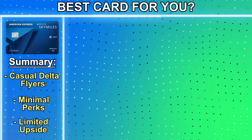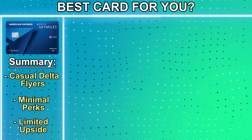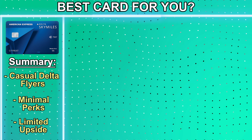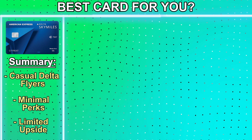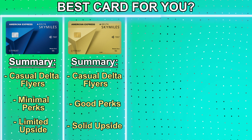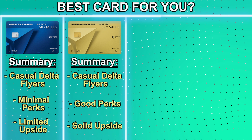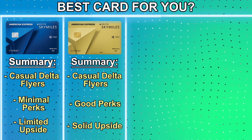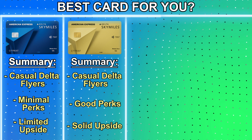The Delta SkyMiles Blue is the only no annual fee Delta card, which makes it best for casual travelers who want to earn SkyMiles without any cost. If you never check bags, don't care about perks, and just want to earn SkyMiles for free, the SkyMiles Blue is the one to go with. The Delta SkyMiles Gold is the sweet spot for a lot of Delta flyers. If you take just a couple of Delta flights per year, but still want free checked bags, priority boarding, and solid earning potential, the Gold card is hands down the best all-around choice.